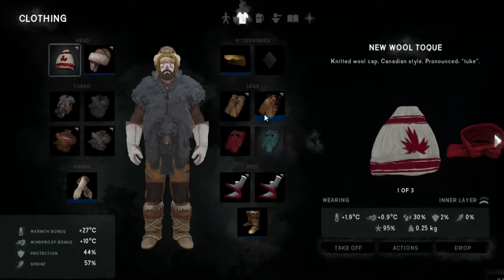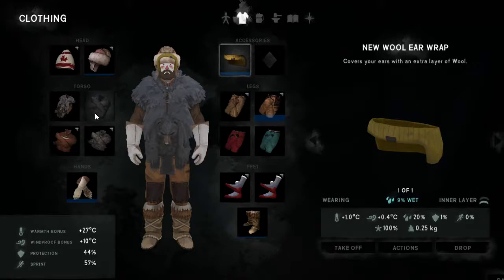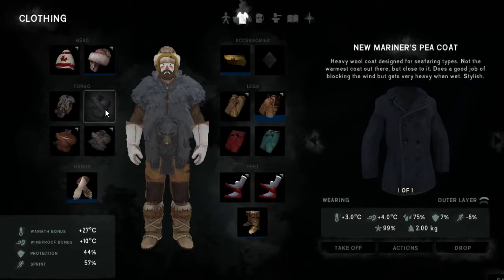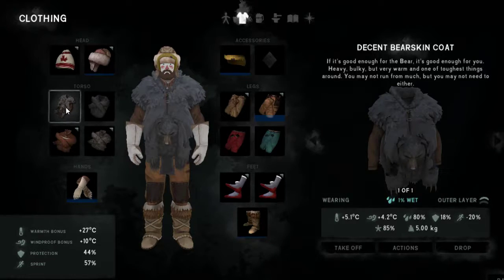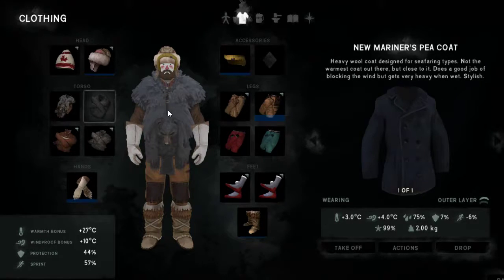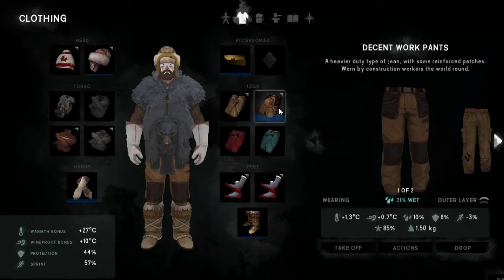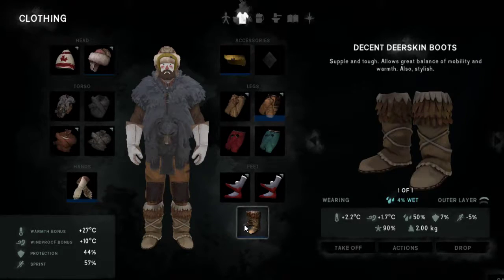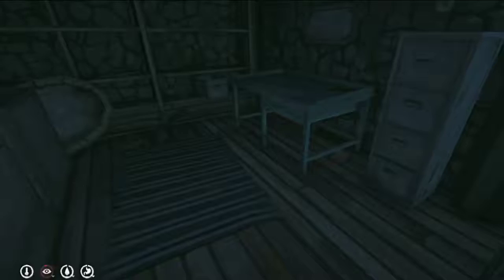This one is 30% wet, 9% wet, 1% wet, that'll be 0, oh, 75. Mariner's pea coat. It doesn't show us, it just says 80% protection, I guess, 75. That one's 21% wet. Oh, now the wetness stuff is showing. 12% wet. 4% wet. So we're just a little bit wet.